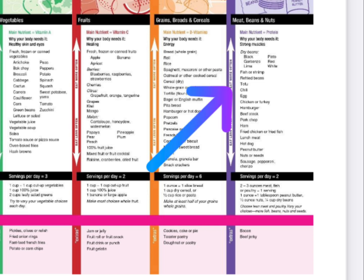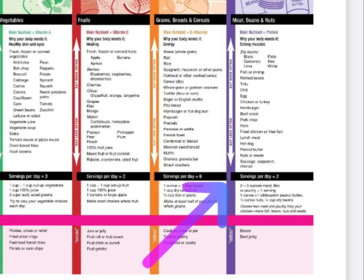Now we're getting to the bottom, so things you should not have as often: ham, fried chicken, fried fish, lunch meat, hot dog, peanut butter, nuts or seeds, sausage, pepperoni, and chorizo. So you should have 2 servings per day of proteins. So it's 2 to 3 ounces of meat, fish, or poultry, or 1 ounce or 1 tablespoon of butter, nuts, dried beans. And the extras are bacon and beef jerky.